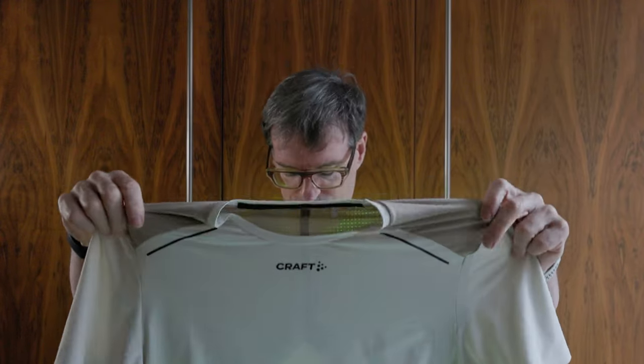This is the other way around. I love this blue. It's really intense. And again, the little zip pocket, which I do happen to use. This is their more high performance T-shirt from Craft. I particularly like this one. Again, I've made a lot of videos in it. Sort of nicely ventilated at the top.